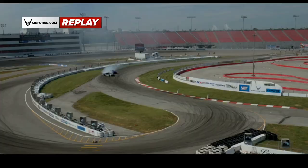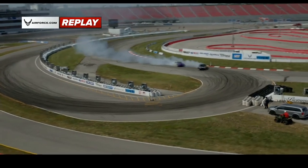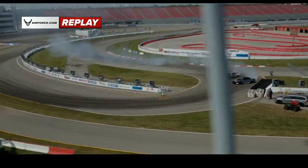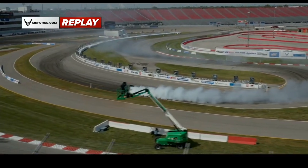And now the judges are going to be able to look at the mistake that Novak made in comparison to a couple of mistakes that Power made in that first run. Let's take a look at it again. See the wide swing here? And you can see Novak taking a tighter line there. So it kind of choked up Novak.